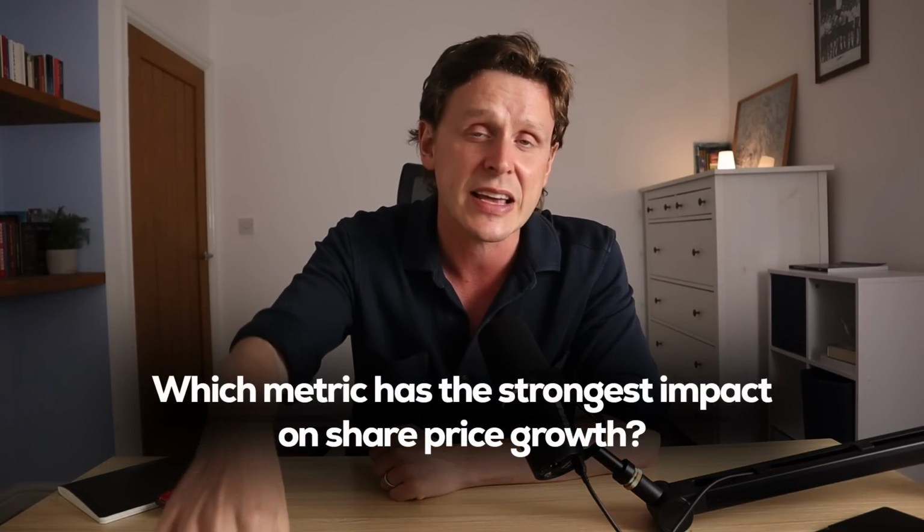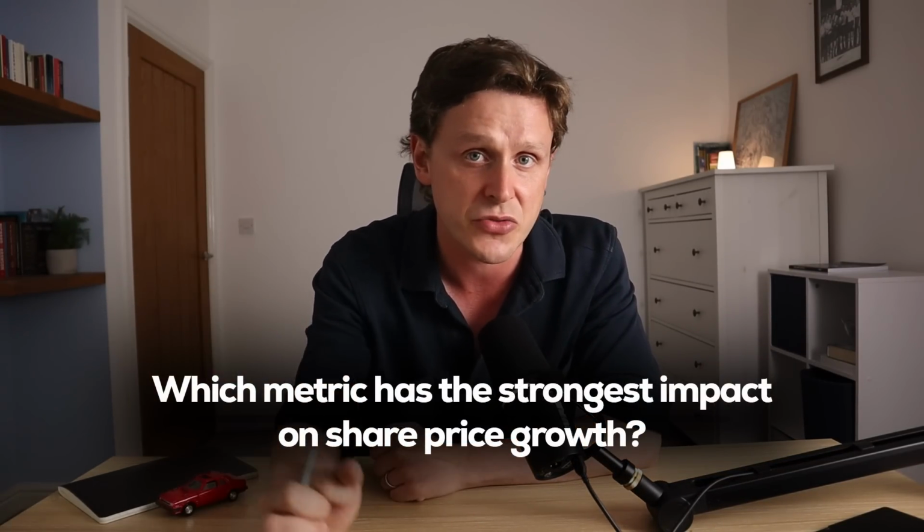And when you look at a sample that large, trends start to be quite meaningful if you can find them. And the trend I care about finding is which metric has the strongest impact on share price growth. This is about understanding what it is that tends to propel a business forward.